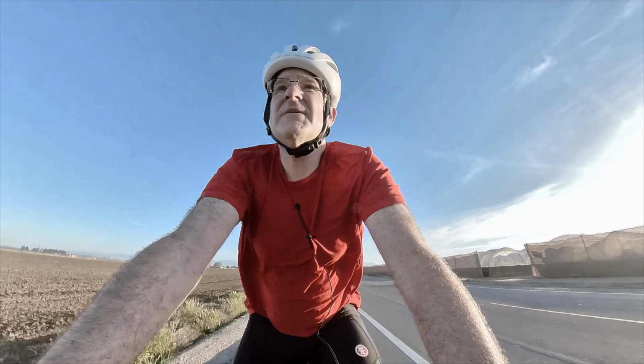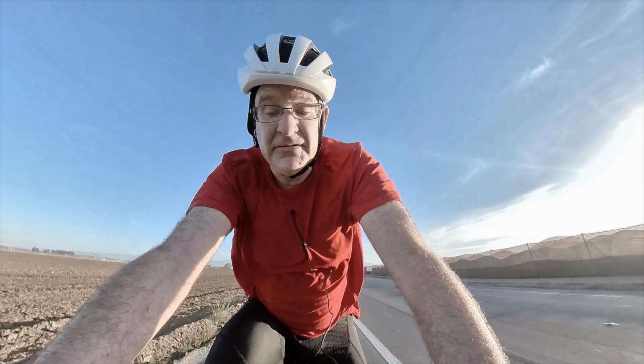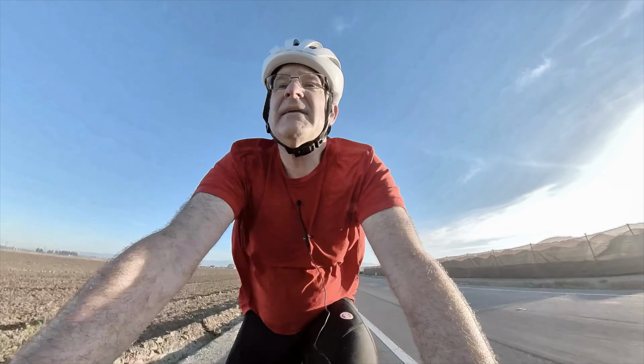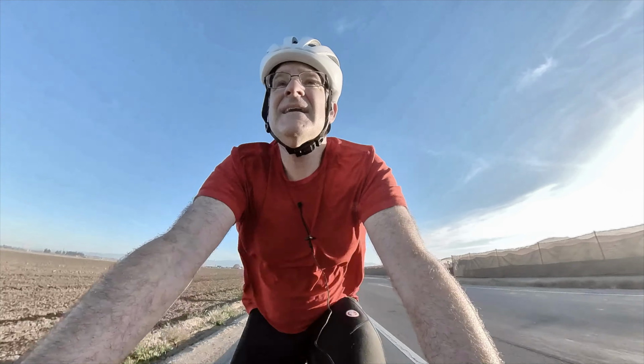Those last sets of hills were something else. Increase the cadence a little bit, going up to 97, and as it got up to 98, I'm still sitting around 18 miles an hour, but a little easier on the legs.